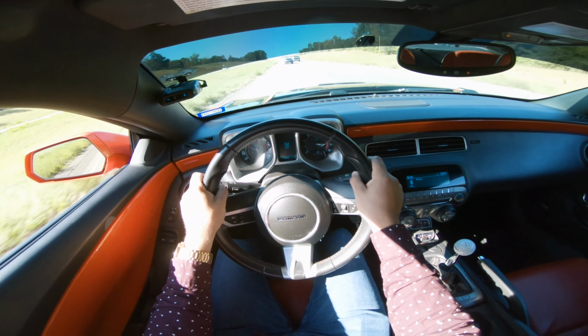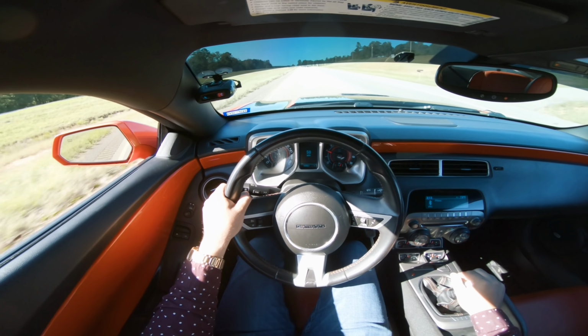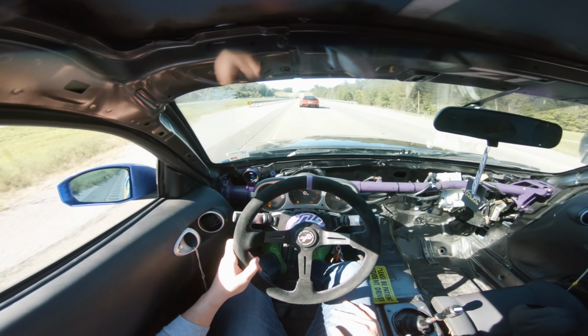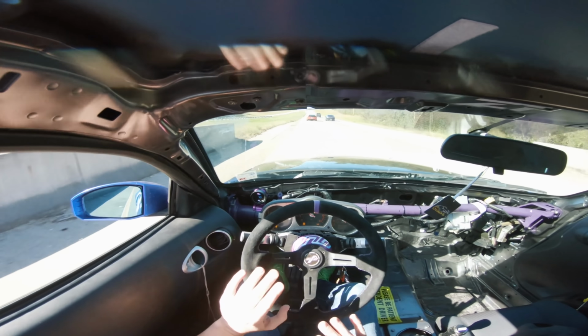I'm not gonna lie though, his car is actually way faster than I thought it was. He was like, "You were actually trying?" I was like, "Yeah." He was like, "Oh my god!" That was not a full pull from him. There's no way I just beat the Camaro. There's no way. I don't believe that. He's trolling me. I don't believe this one bit.